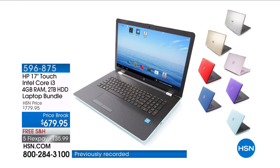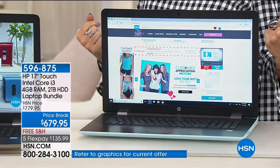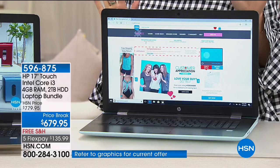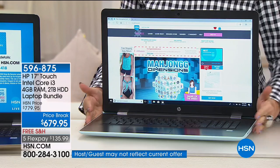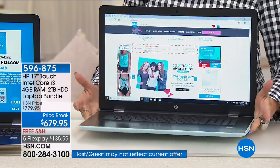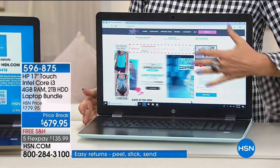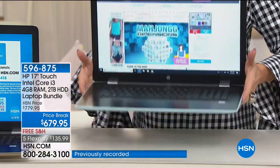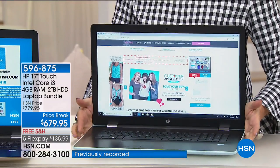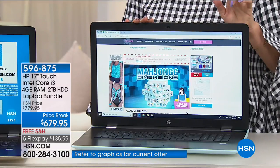This is from HP, Intel Core i3 on the inside, and then you have Microsoft Windows 10 as well, which is your operating system. We're gonna do this laptop bundle, 17 inches. That's as big as we sell, guys. Not only is it 17 inches, but look what else. It's touchscreen. You get touchscreen, you get that huge, huge keyboard with this, but lightweight. And look at the price break we're doing today, taking $100 off, free shipping and 6 flex payment.